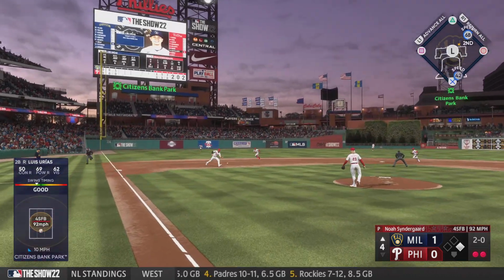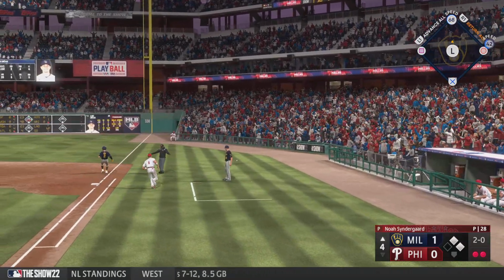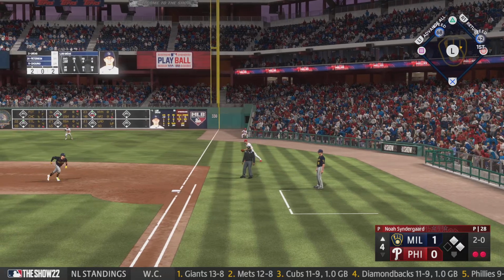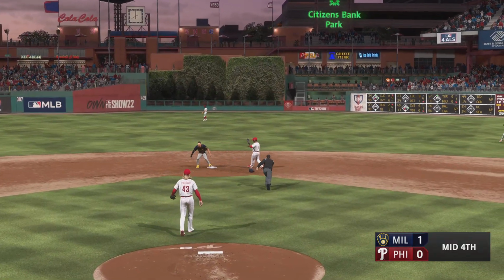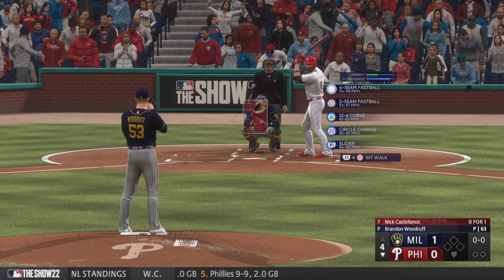On the ground to third. Boom. Picks it up. High throw to first, and he can't reach it. Adames caught in between, trying for third now. The tag, and that's out number three. Inning over. Milwaukee lead. Back at Citizens Bank Park, ready to go.